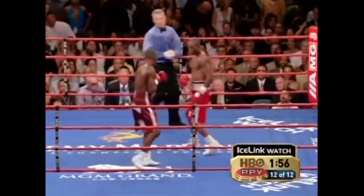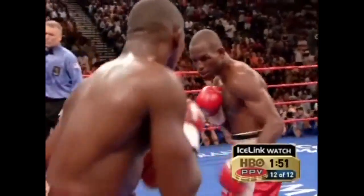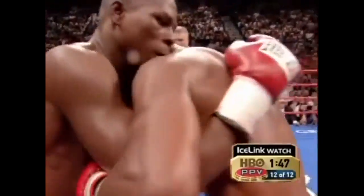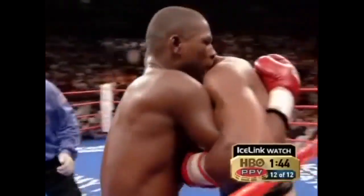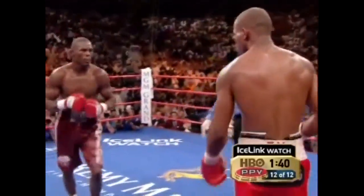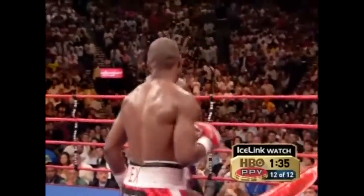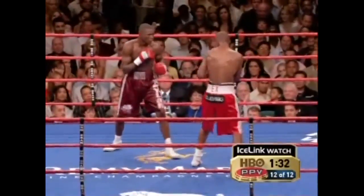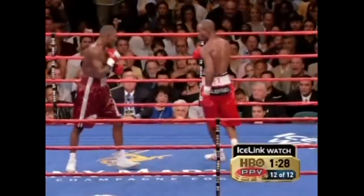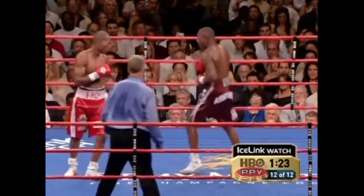Right hand lead landed for Hopkins. That was not the mouthpiece. That was Vaseline that flew off of Taylor's head. Taylor lures him into the corner and is willing to trade. I don't think he lured him into the corner, but okay, back to the corner. I'll take the lure back. Big right hand for Taylor. Well, you better be careful. Hopkins just missed him with a beautiful right hook that would have put him down. Taylor is leading in the round with a minute and a half to go, and this fight could well be on the table. There's the right hand again for Hopkins.